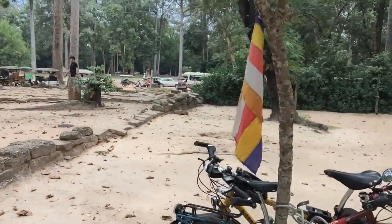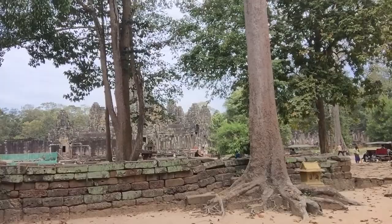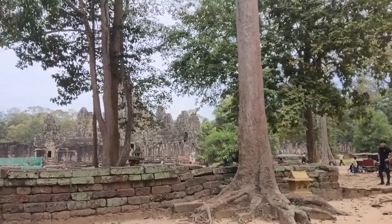Yeah. And we're on our bikes. It's actually a good way to explore around this area. So it's maybe about 10 kilometers from our hotel, but it's great. You can just come on the bike and park them up here by a tree. Lots of other people on bikes as well. Much easier than having a tuk-tuk driver waiting for us all day. So we can just decide where we want to go and when we want to go.